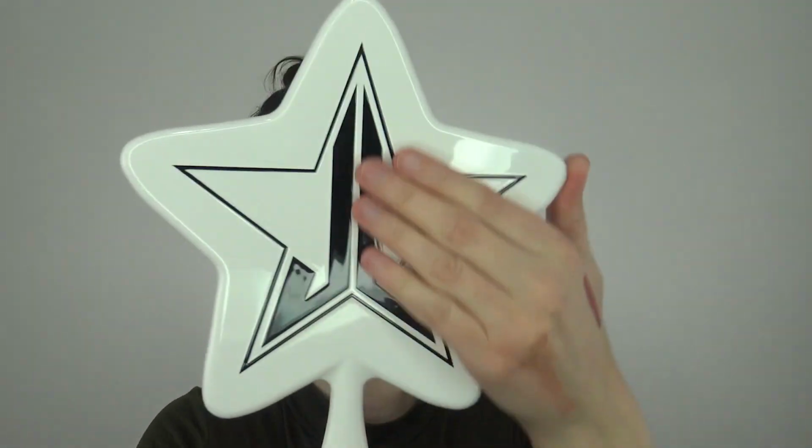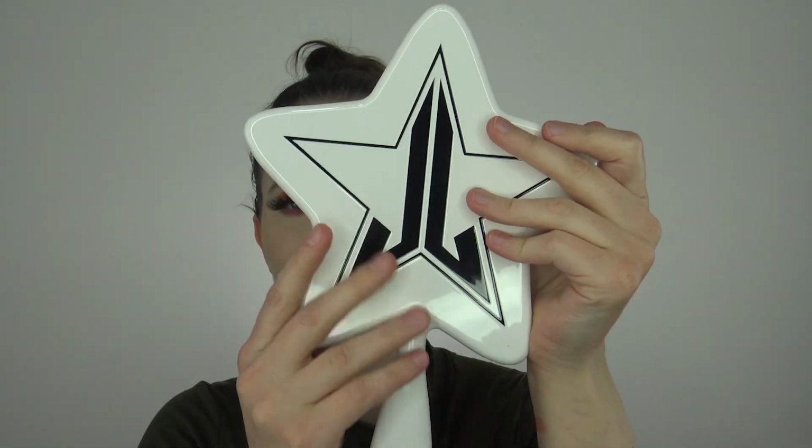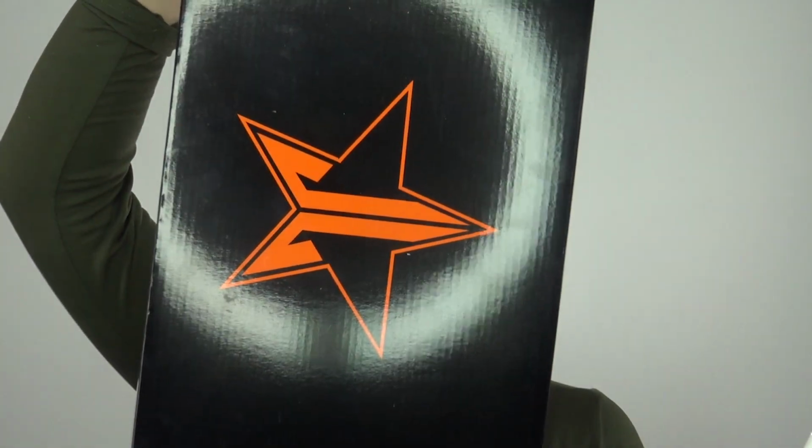Still obviously very excited about it. I think these are so cool. I love these. They're so soft. It's such a nice big mirror. I don't even have a handheld mirror like this, so I really like it. Just when I saw the orange and the black, I was like, oh my god, it's Halloween. But still, this is the mirror that I got, white and black, very nice.